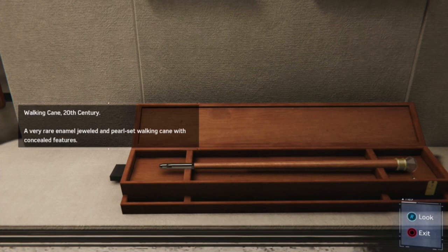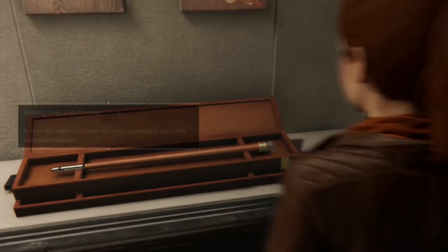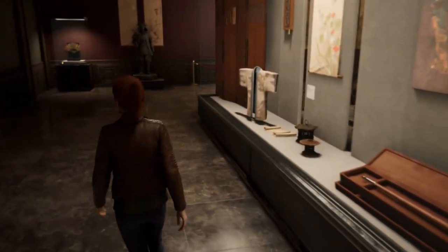So tacky. Walking cane, 20th century. A very rare enameled jewel and pearl set walking cane with concealed features. 20th century.